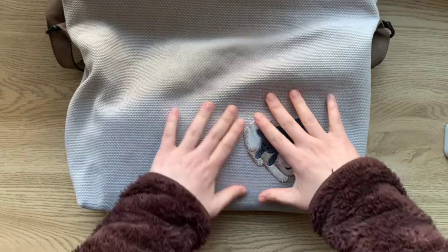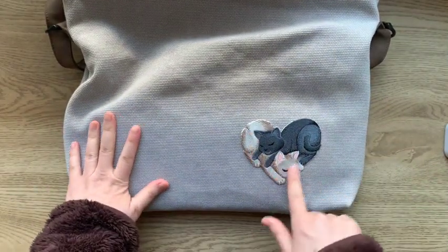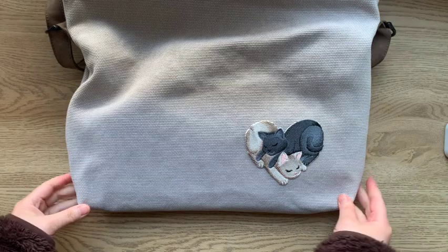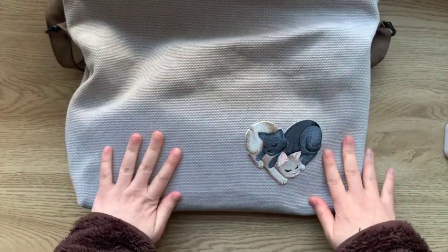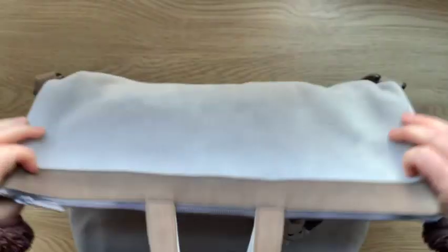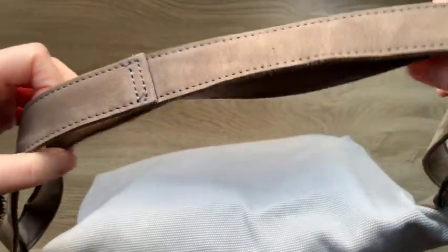So you can see first that I have this adorable patch here. This is two cats in the shape of a heart, and I actually put this on the bag in order to personalize it a little bit, and I just felt like it added a nice little touch of cuteness and character to it. And the way that this bag works is that this top part folds over if you want to carry it with the shoulder straps like this.